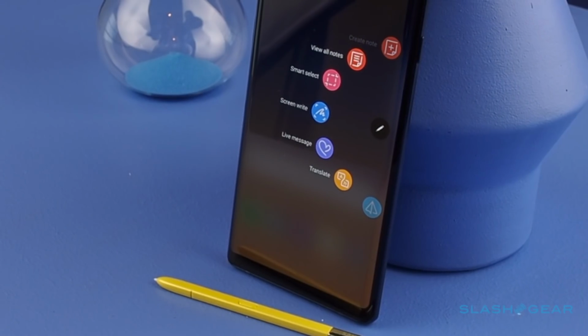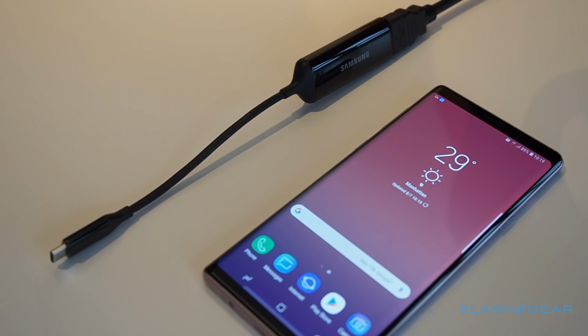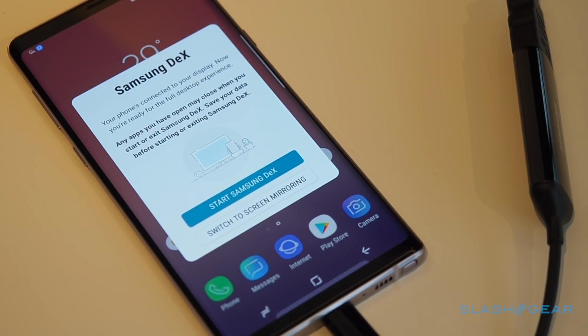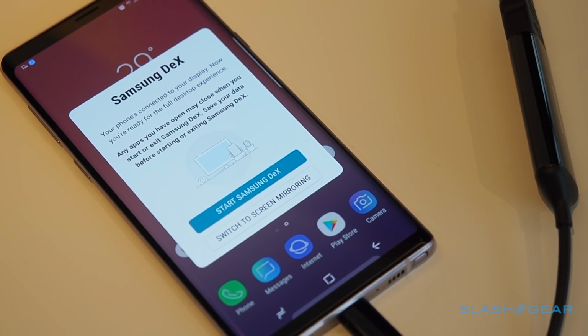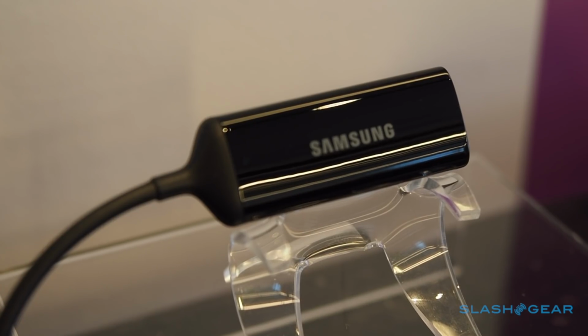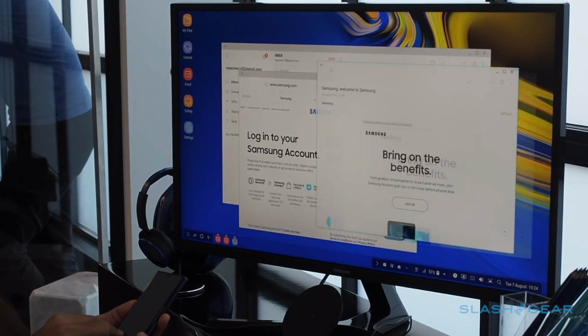Max out the microSD slot with Samsung's latest 512GB memory card, and you're looking at a full terabyte in your pocket. It's part of Samsung's push to make the Note 9 replace your laptop or desktop PC. Samsung DeX, now in its third generation, has done away with the complicated dock. Instead, a USB-C to HDMI dongle is all you need to show Samsung's Windows-like interface on an external display.